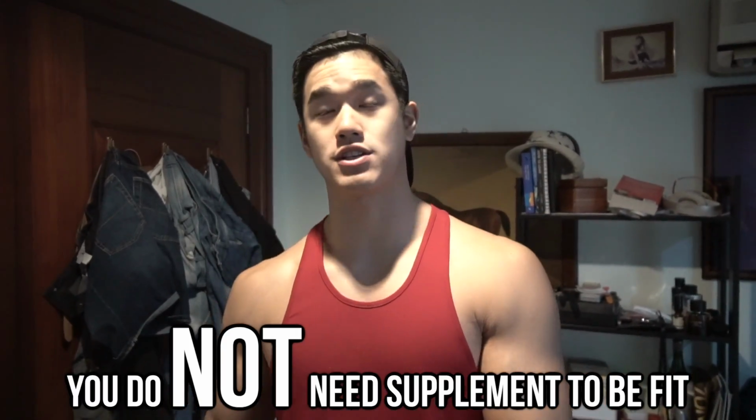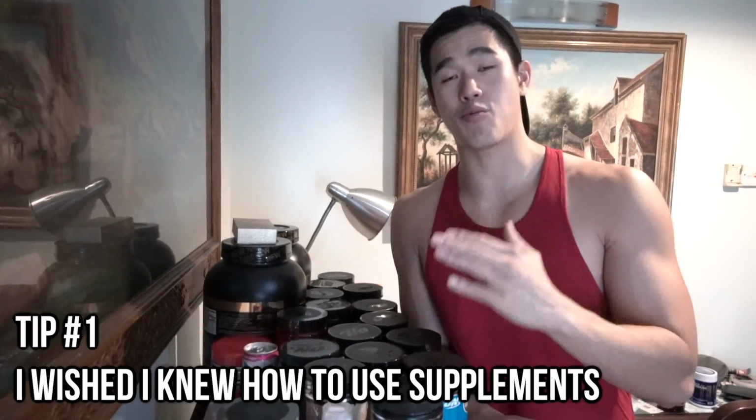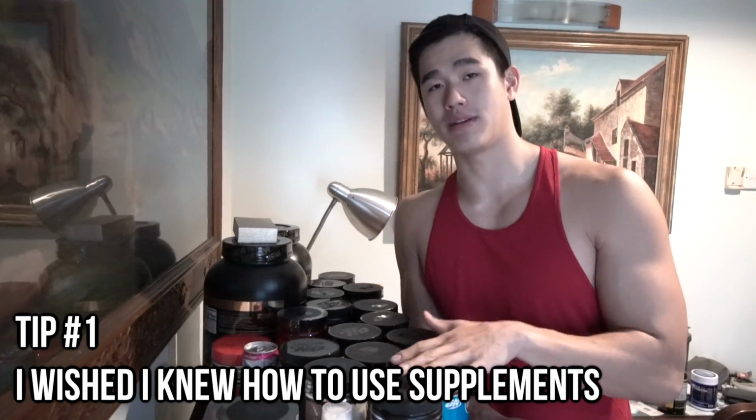Alright guys, we're gonna jump into tip number 1, which is supplements. But to make a quick disclaimer, supplements are a support to your fitness goal and not a need. But if you do take supplements like I do, come right here. The first tip I would say is I wish I knew how to take my supplements when I started my first cut. Back in the day, I didn't really know how to take my supplements.